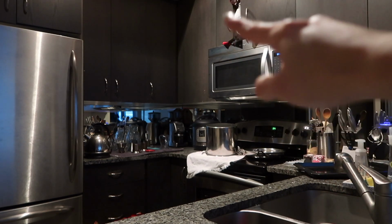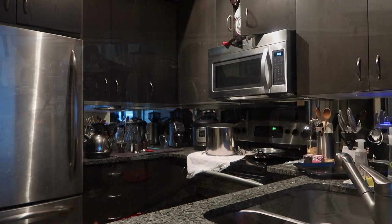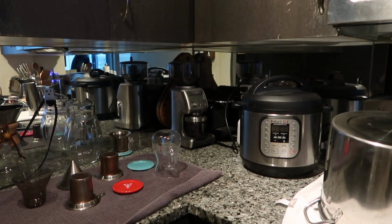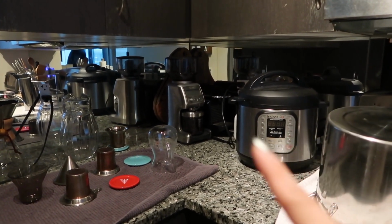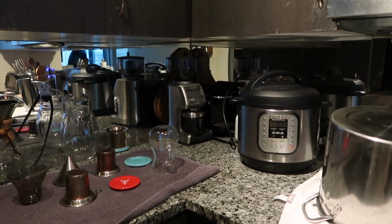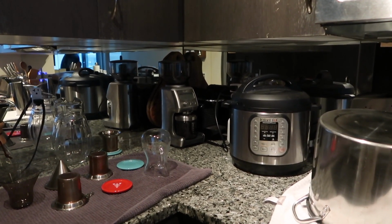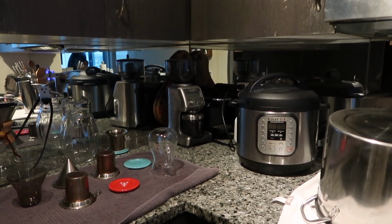Up here you can see that there's some stuff bulging out. That's where we keep all of our plastic shopping bags that we use for garbage and organics and such. One of the main goals of this organization is to find a place for the Instant Pot. I love it, but it is taking up a whole bunch of counter space. I use it about, I would say, once or twice a week, so I want it accessible, but I just don't want it on the countertop.